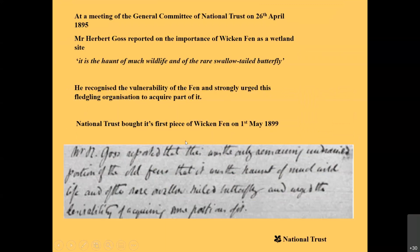The National Trust has been involved at Wicken Fen, Cambridgeshire, for well over 100 years, in fact 122 years to be precise. And at a meeting of the National Trust General Council in April 1895, Mr. Herbert Goss reported on the importance of this wetland. It was the haunt of much wildlife and the rare swallowtail butterfly, he stated. He went on to approach the fledgling National Trust to see if they'd consider saving Wicken Fen. And 4 years later, the Trust bought their first 2 acres for the princely sum of £10.